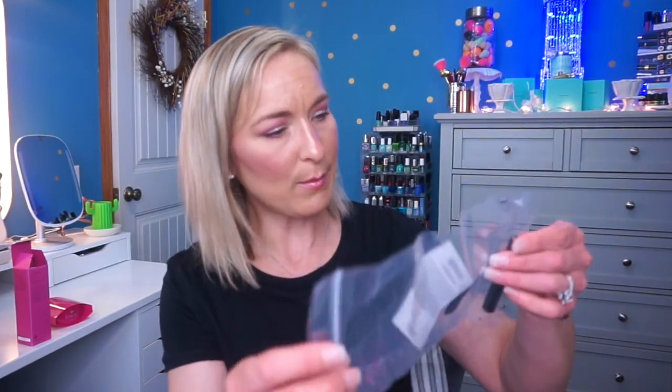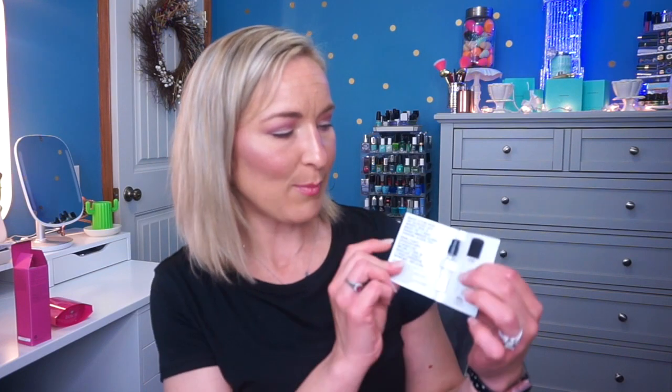So the first thing is from Lancome. This is the Lancome Definicils. I think it's just a mascara. Yeah, it's a mascara, high definition mascara. So we have a little mascara to try out. Then we have the MAC Prep and Prime Fix Plus Setting Spray. Here's a little tiny one. So I've already tried these.